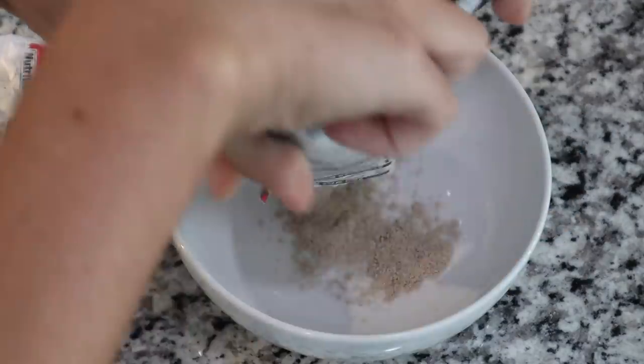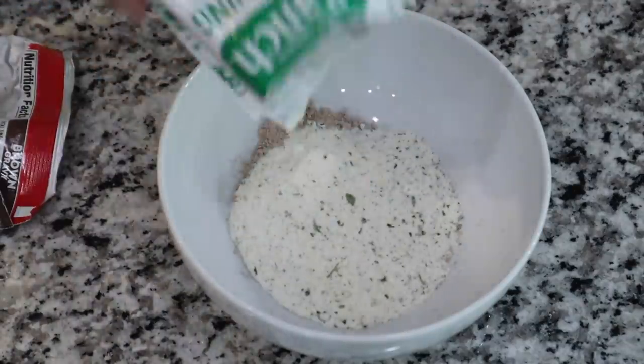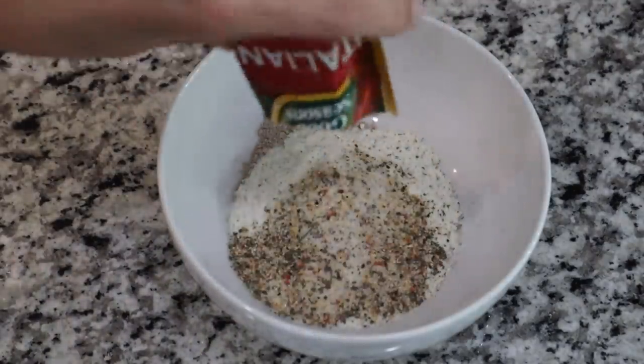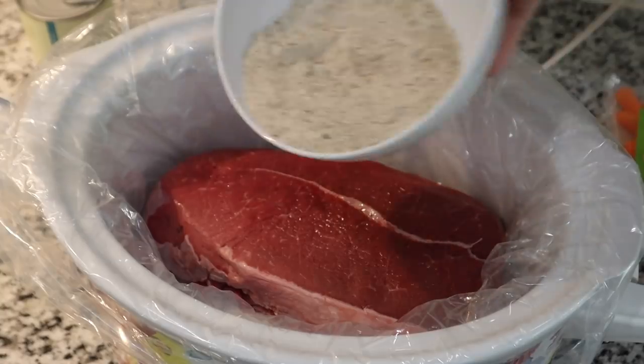Now, if you guys have been OG viewers of Britney and Baby, I know this is more with Morrows, but Britney and Baby, then you know I've made this recipe so many times. I have stuck to it because it is that good and you really can't go wrong with it. So you're just going to mix all those three packets all together. Go ahead and put your roast in your crock pot.